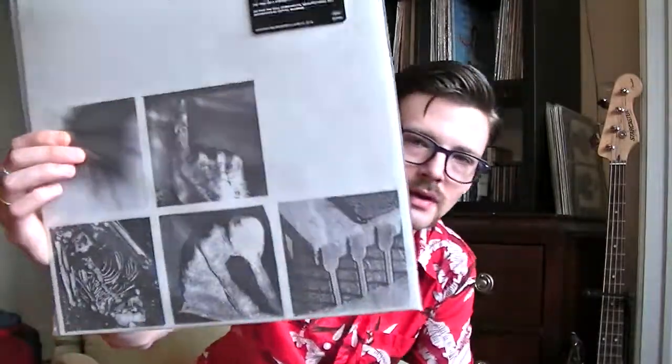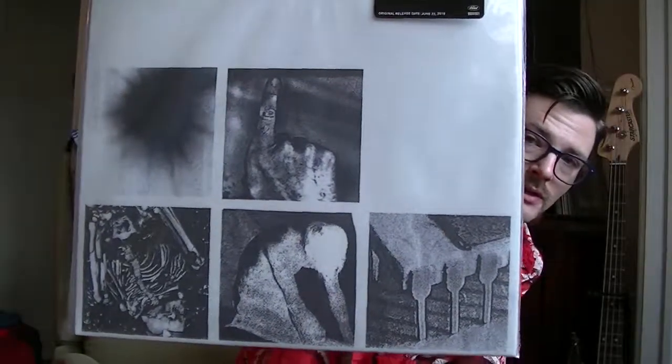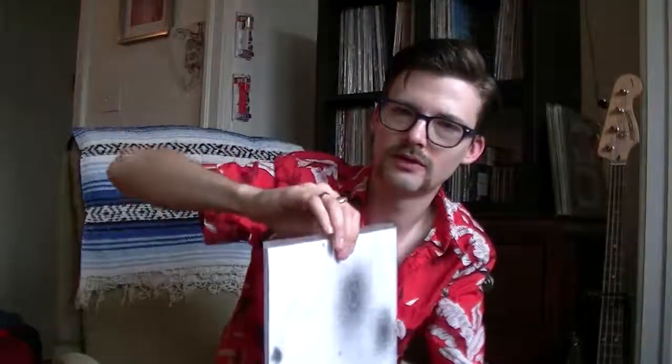But anyway, really fantastic EP. There's saxophone. Trent Reznor sings like David Bowie in this crooning tone. It's very cool.